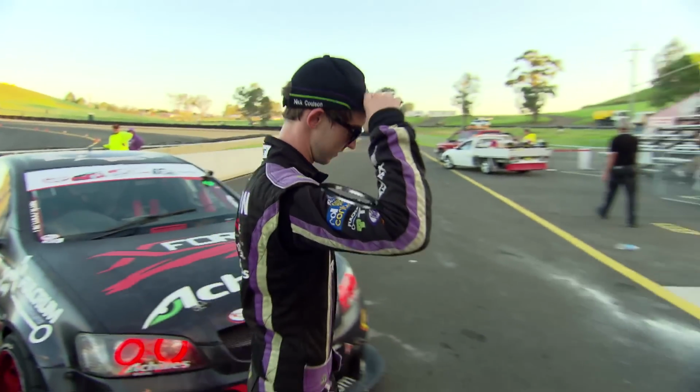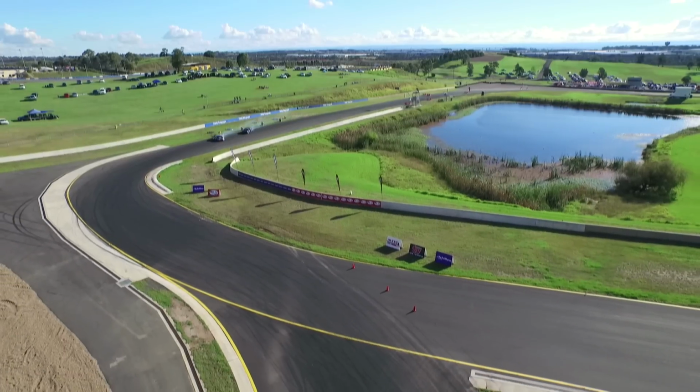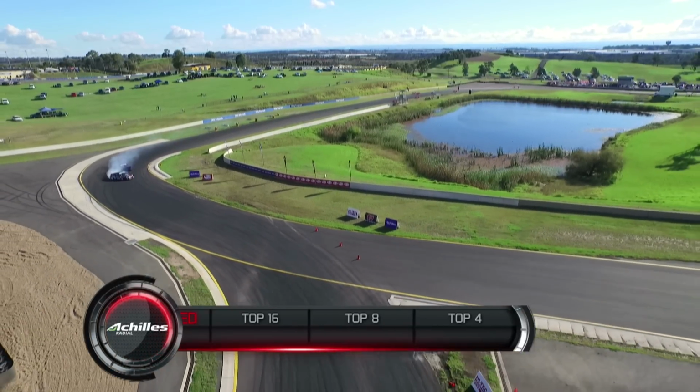So I'd like to thank Achilles and my team as well, and thanks to everyone for coming out. We look forward to seeing you at round 3. Thank you. A fifth and a fourth, not a bad points haul for Nick Coulson, and Scott Shemry also looking the goods as well.